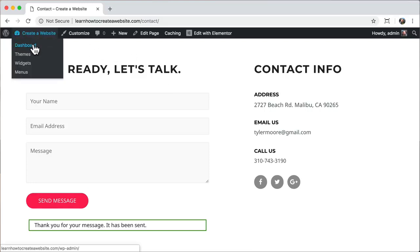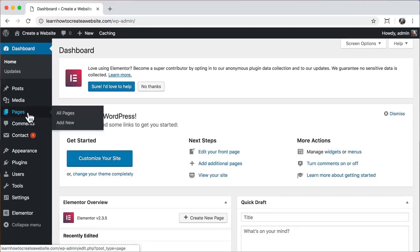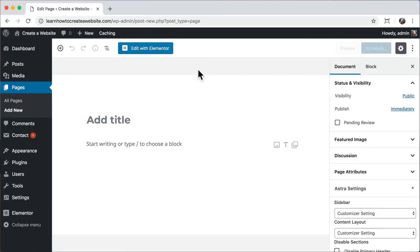The next thing that we're going to do is add a new page from scratch, because maybe you don't want all of these pre-built pages for you. You want to add your own, of course. So the first thing that we're going to do is click on Pages, and then we're going to click on Add New. And this is the new WordPress 5 Gutenberg editor. And you can learn how it works and everything, but we're not going to be using WordPress's new Gutenberg editor. In my opinion, it's not quite there yet, and Elementor is still better.